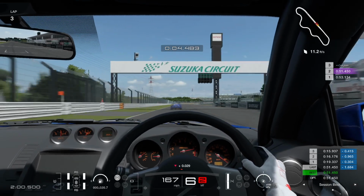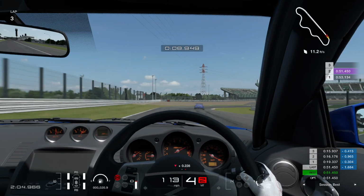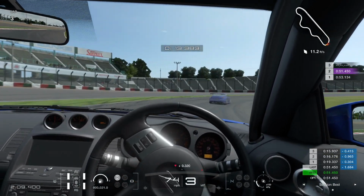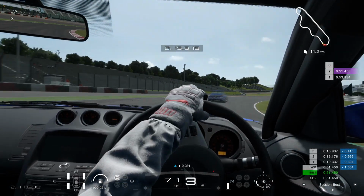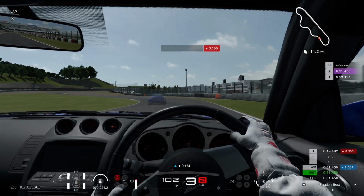Let's see what kind of speeds we're going to hit on this straight. About 180 miles an hour, not bad. This one has a little bit of a tech package to it with a big old screen in the middle there.